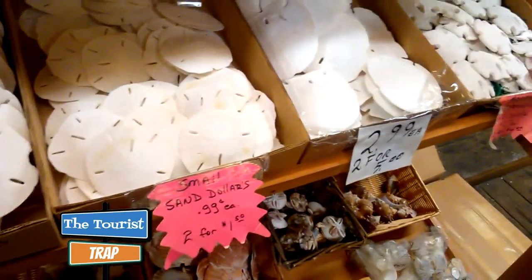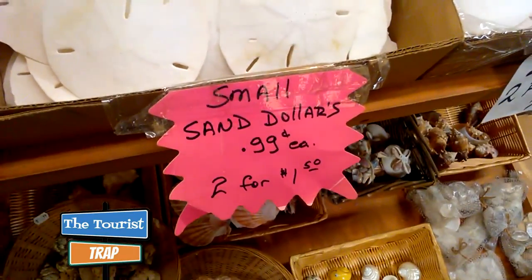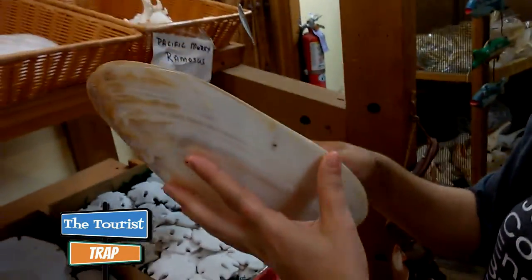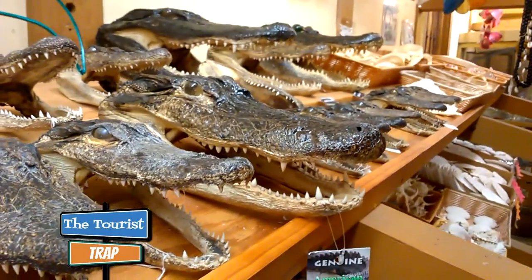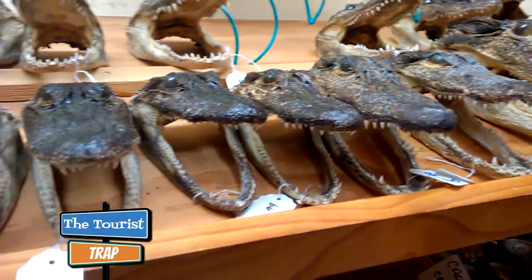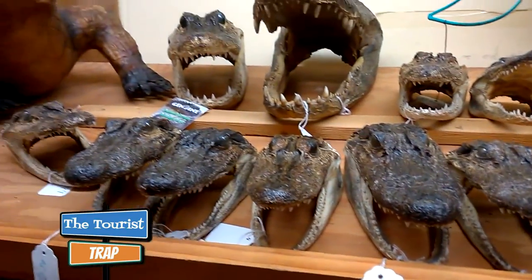They have some sand dollars here, Hope, and these sand dollars right here are under $1 at 99 cents. Is that a clam shell? It looks like a clam shell. So it doesn't open. Oh, they've got it hot glued shut. Yeah, get him all clammed up. And they've even got those all-important alligator heads down here. Who doesn't love an alligator? You get you one of those, set it on your table while you're having dinner, eating that gator burger.